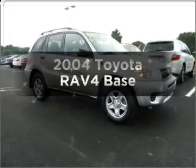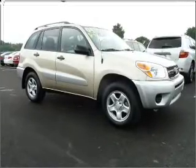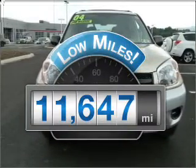Imagine yourself in this 2004 Toyota RAV4. Everything you need under one roof with this great vehicle. Get more for your money with this vehicle that features low mileage and dependability.